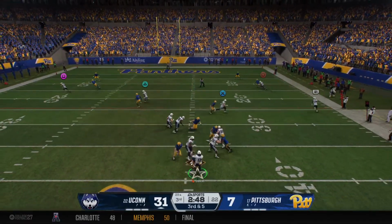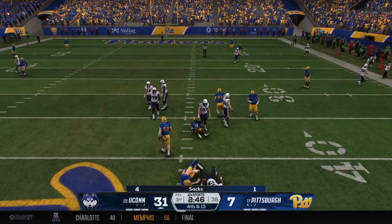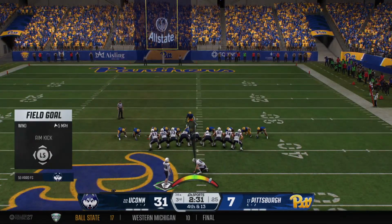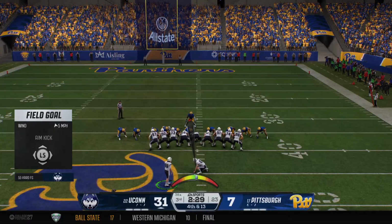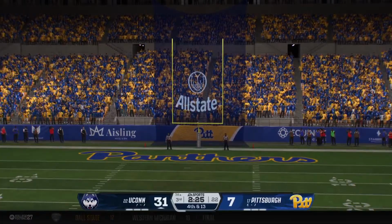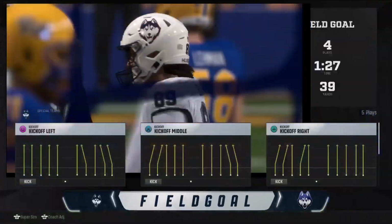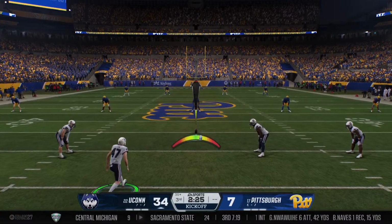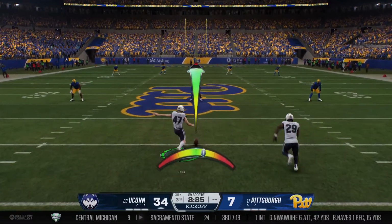Lined up in the gun, here's Simmons. They got him, and down he goes, and what a huge sack that might have knocked him out of field goal range. And they'll send the field goal team back out for the 2nd time tonight. He needed a little late boost from the crossbar, but he gets it to go through. And now the lead is even bigger.